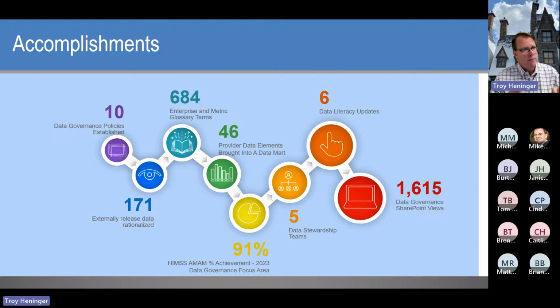It's something that somebody can go through and look at to see, does a metric already exist, and am I able to use that? Our goal there is to ensure that if somebody sees a metric in one report and they see the same name metric in another report, you don't get two different answers. So 684 feels like a pretty good number for us, and we're adding to it, probably 40, 50 a month, either a definition or a metric.